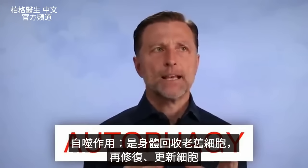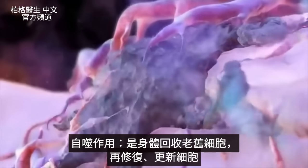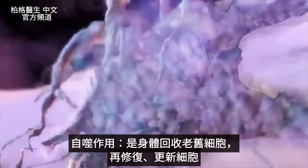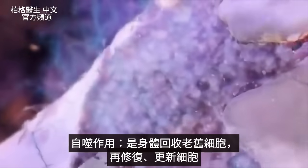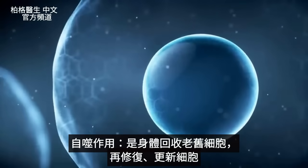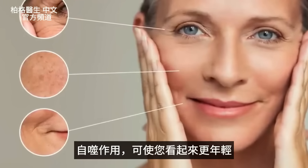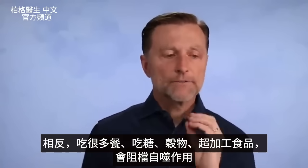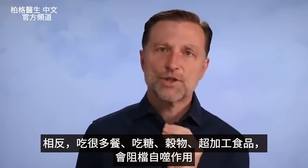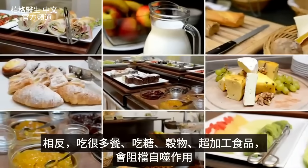Autophagy is a condition where your body starts to recycle damaged cells and damaged things within cells to repurpose them for new cells. And autophagy can also help you look younger as well. Now, if we look on the opposing scale of that, frequent eating, a lot of sugar, a lot of grains, and a lot of ultra-processed foods will stop autophagy.